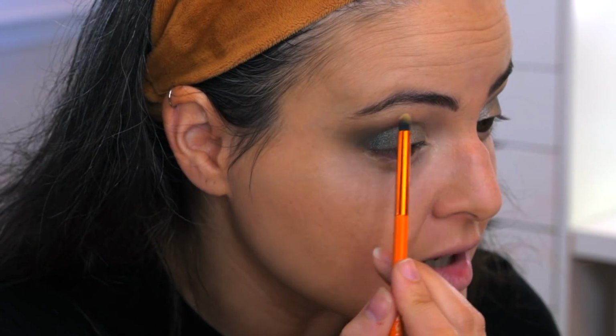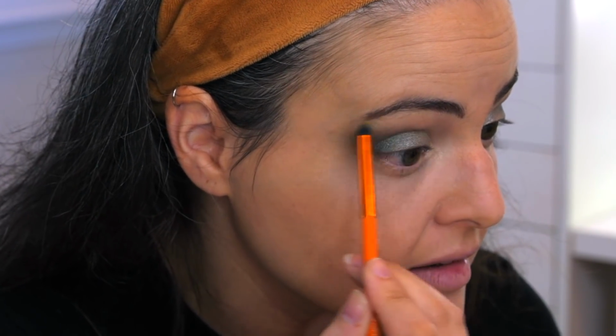Should we do that? I haven't done a brow bone highlight in I don't know how long. Do you still do brow bone highlight? Did you ever do brow bone highlight? I used to because everyone else did it, but I never really did it because I liked it.